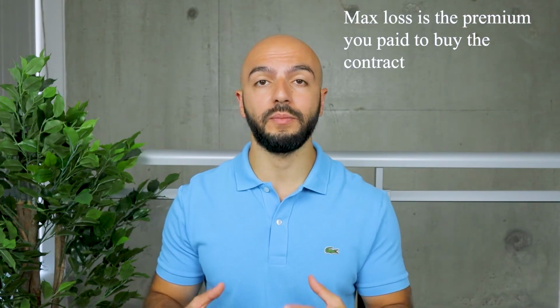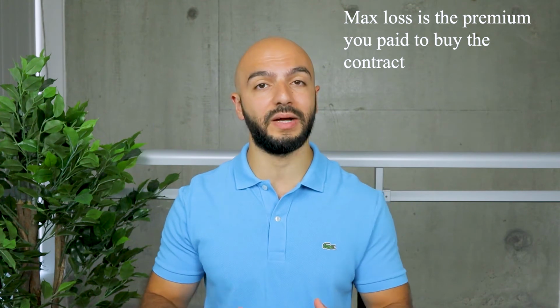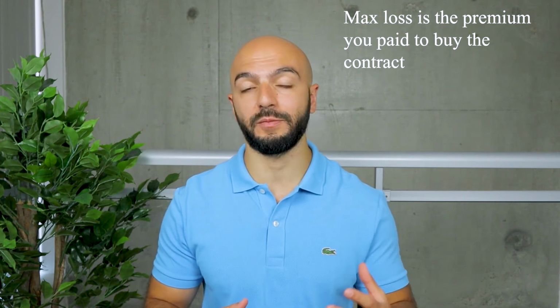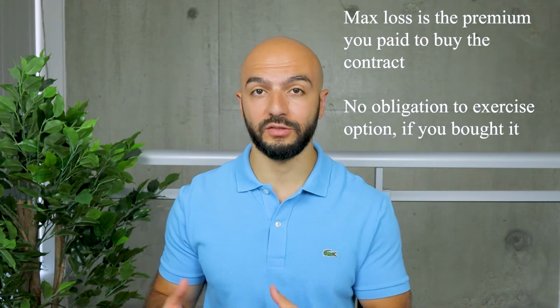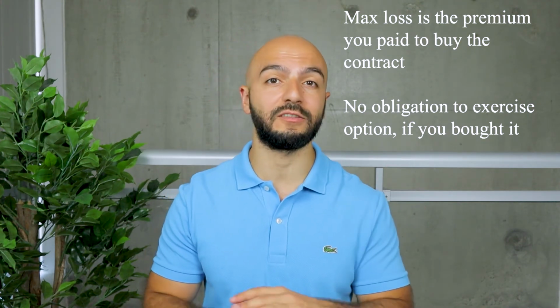How much money can I lose by buying a put option? Your max loss when buying a put option is pretty easy to figure out. Your max loss is the premium you paid to buy it. If you paid $1,140 to buy this put option, the worst that can happen is it expires worthless and you lose that premium. You're under no obligation to exercise your option. If it expires at a price higher than your strike, you just let it expire worthless.